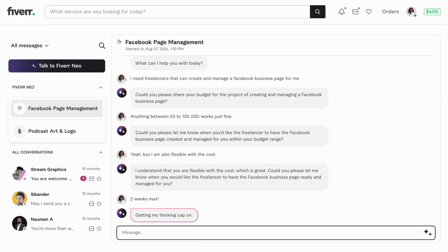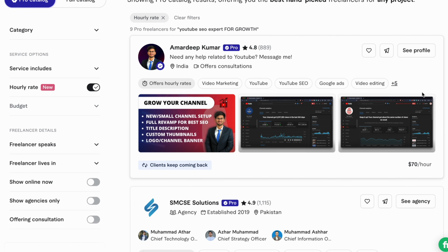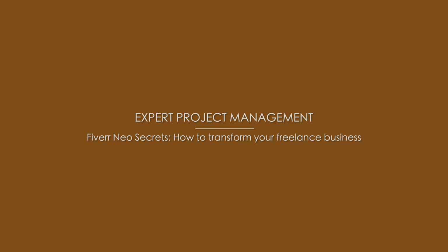Transparency is key in freelance engagements on FIVERR. FIVERR New not only showcases freelancers' hourly rates upfront, but also provides a breakdown of costs associated with additional services or revisions. This transparency empowers you to manage your project effectively and also ensures clarity on project costs, facilitates timely payments, and minimizes disputes over financial transactions. Trust in FIVERR's expert project management to take your project to the next level.